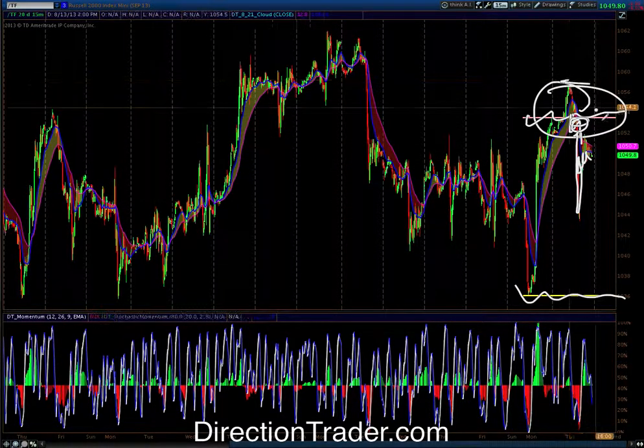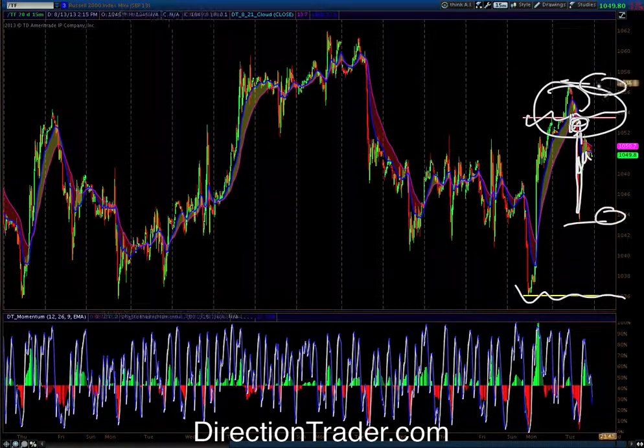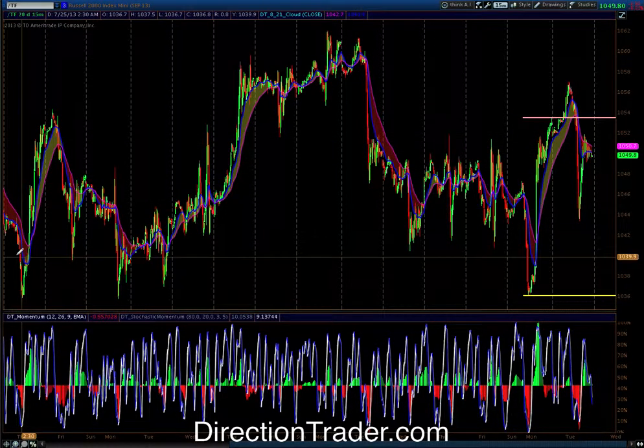I will mark up previous day's high, this low here, and we'll look to buy the lows and sell the highs because the way it looks right now, we're going to open up inside day. So if not, we will adjust in our pre-market routine.